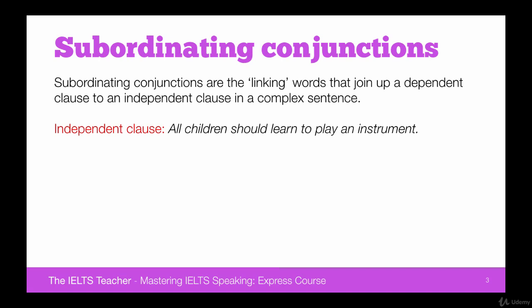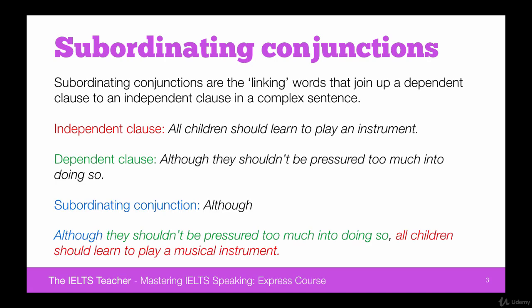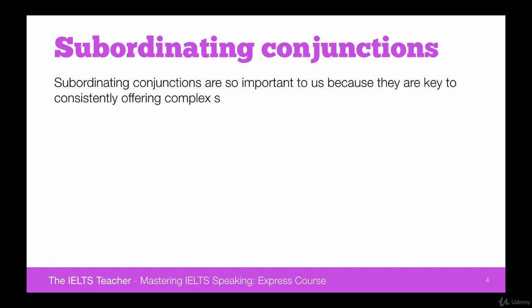When we add the dependent clause on to the independent clause: Although they shouldn't be pressured too much into doing so, all children should learn to play a musical instrument. It's as simple as that. Subordinating conjunction used within a dependent clause, and then attach that dependent clause onto an independent clause. Subordinating conjunctions are so important to us because they are the key to consistently offering complex sentences.